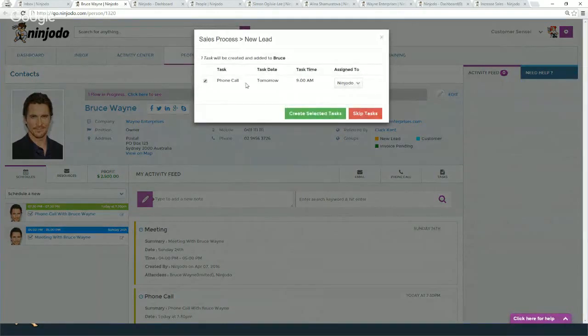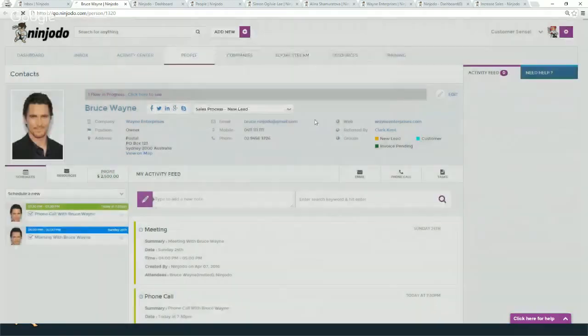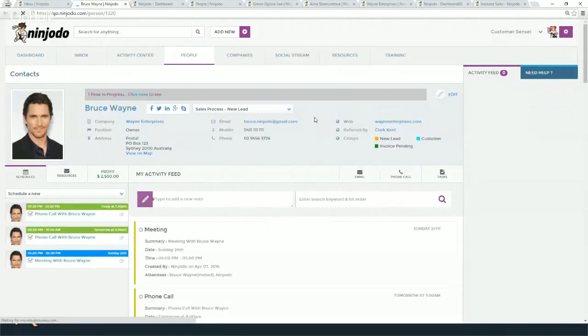We can see that that's prompted to have a phone call. This is some of the workflow automation from webinar 1. It's saying that every time I put someone into a sales process, I want them to have a phone call set for tomorrow morning to make sure I follow up. So I'll create that task. Why not? Fantastic to hear, Sarah. That's brilliant.